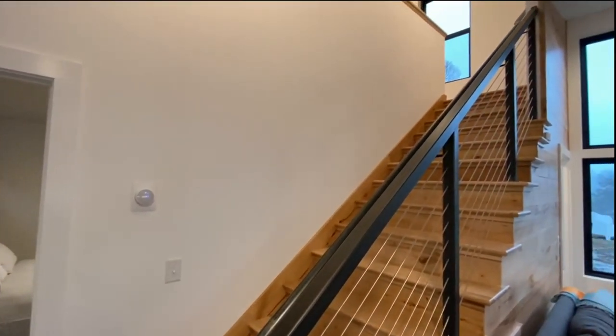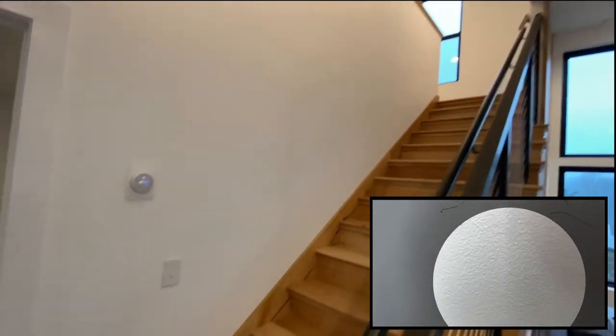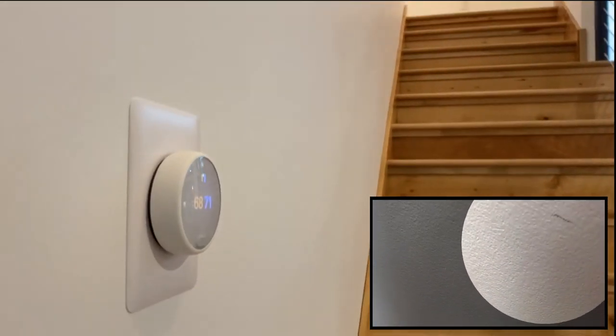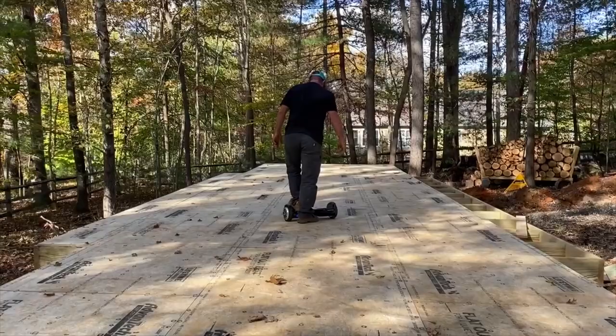I painted this wall. Then I painted it again because all the guys scuffed it up when they were building the stupid stairs and the stupid handrail. Looks good though, right? Yeah, I know it looks good.